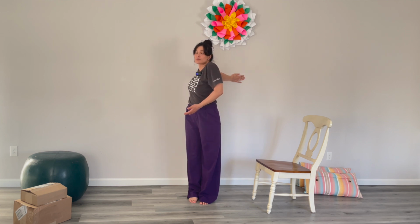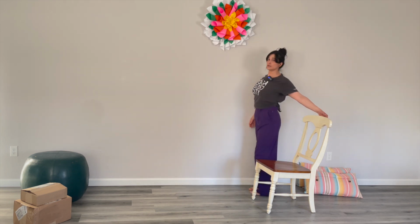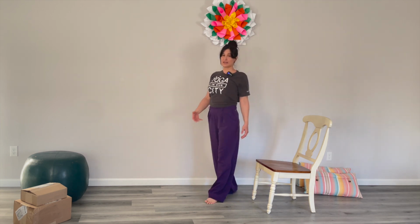Oftentimes we crunch up and hold up in the shoulders due to tension or stress that comes from the workday. You can do this also on a chair. You can even do this on the wall of a cubicle. Anything that feels supportive in order for you to open up, lead forward with that heart, and release any tension that you may be hanging on to at the workplace.